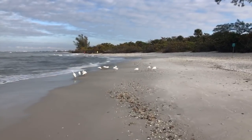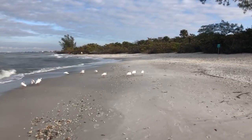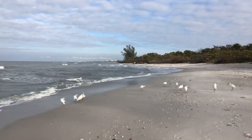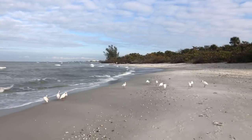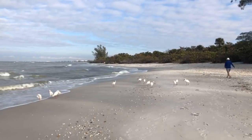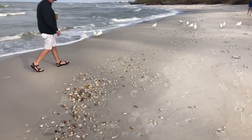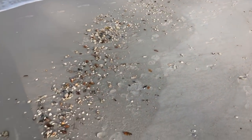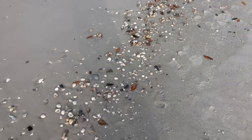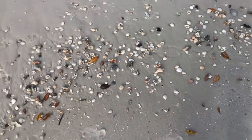There's our little ibis up here. Try to get a quick shot of them before they scatter. Right in here this morning. This is where I found some really nice stuff. All in here. That's all in my pocket.